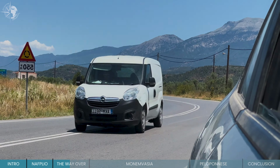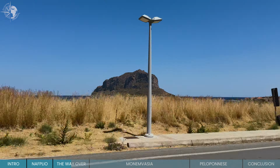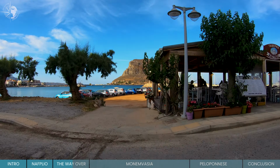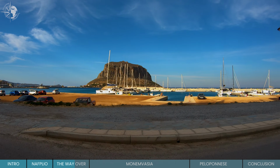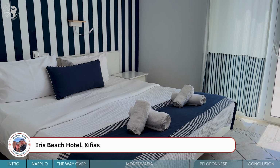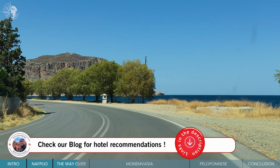On the way to the Iris Beach Hotel, we found a causeway leading to an interesting island. Unfamiliar with this region, we took note of the site and proceeded to drop off our stuff at the hotel. Once checked in, we doubled back to the island, which is when we discovered the name was Monemvasia.